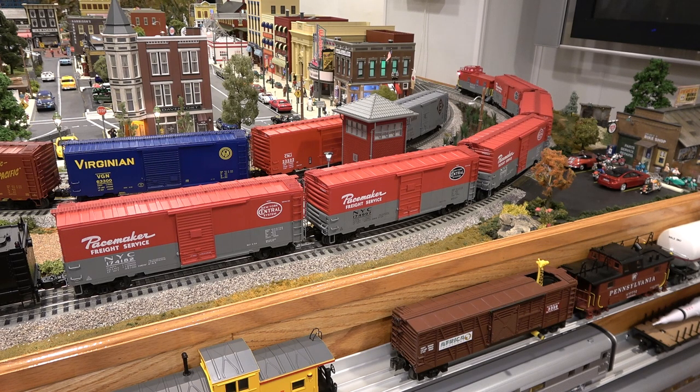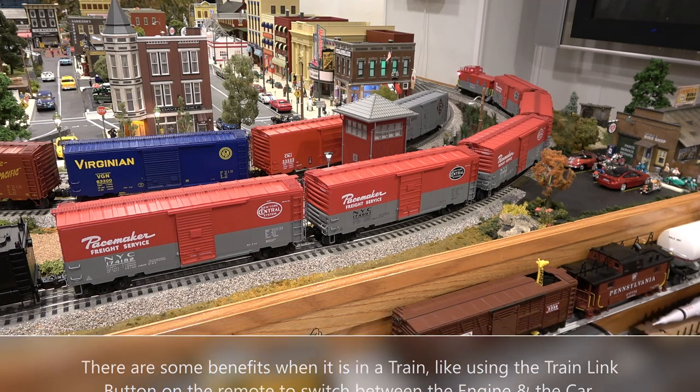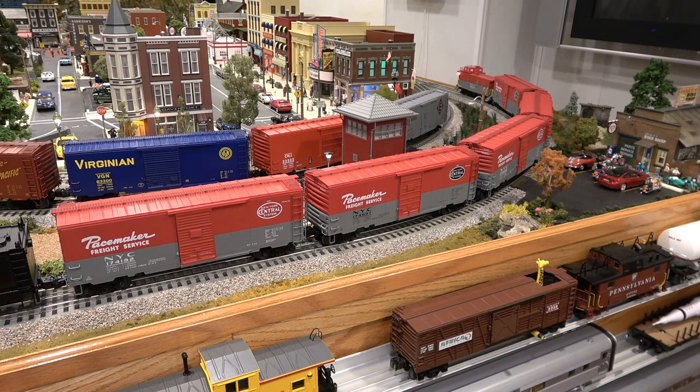Now, they recommend that you put this in a train. I always find that super annoying, personally. I don't want to build trains that I don't have to. If I was lashing up two engines or something like that, it's a different story. But I might want to use this boxcar in any train, and then you have to set up another train and everything. It comes by default with the ID set as ID 1, and of course, you can just put it in program mode and change it to any ID you want.